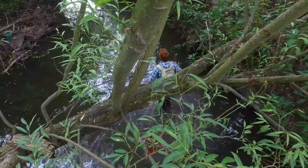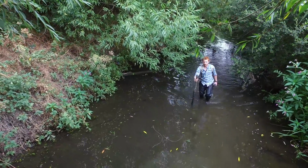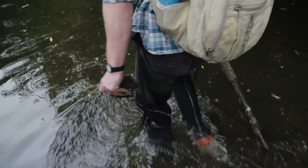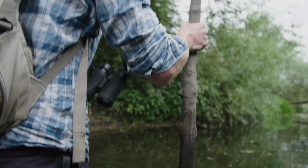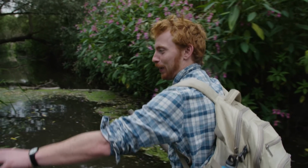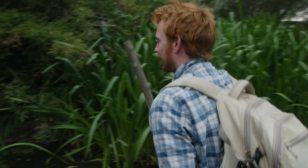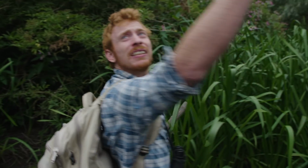Local conservationist Elliot has a strategy to survey the more elusive species. So we're just walking along, looking for areas to set up camera traps. It's so nice to be on parts of the river which people don't normally see. You could be anywhere in the world really, couldn't you, just walking up and down here. So this is also a great place to put up the camera trap. It's a bit open, shots over the river. Oh, the sound of a kingfisher. There he goes, kingfisher.